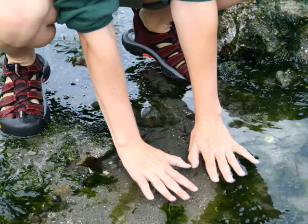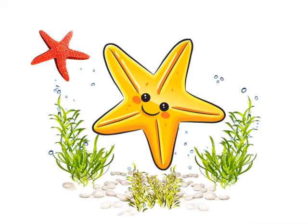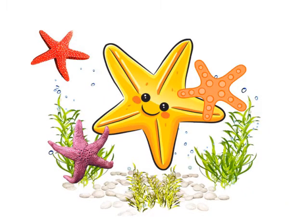If you've ever touched an anemone, you'll notice that it feels kind of sticky. That's all those little hooks catching on your fingers. You don't want to hurt them, so be extra careful that your hands are wet if you decide to touch one. And now it's time to learn about the stars of the tide pools, the sea stars.